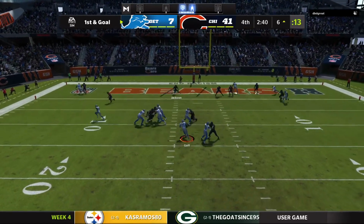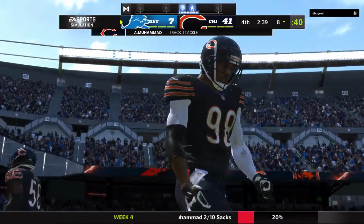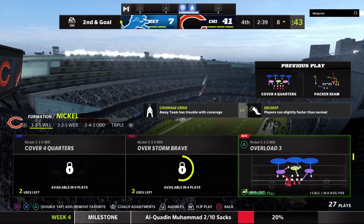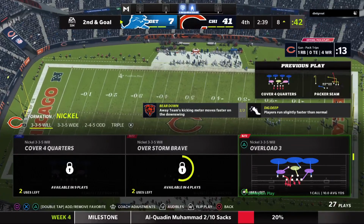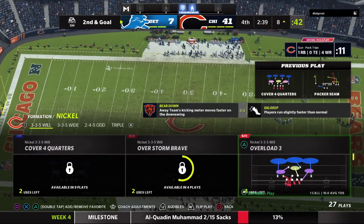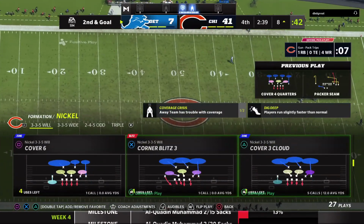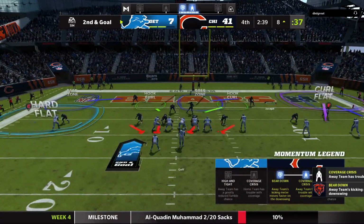After the interception, here's Goff. Under pressure now, and he's going to go down. Sacked back around the 8. The Lions will use the first of their timeouts. It's just their first. They'll be down to 2 remaining as we step aside here in the 4th quarter. It's 2nd and goal, back to the 8-yard line now.